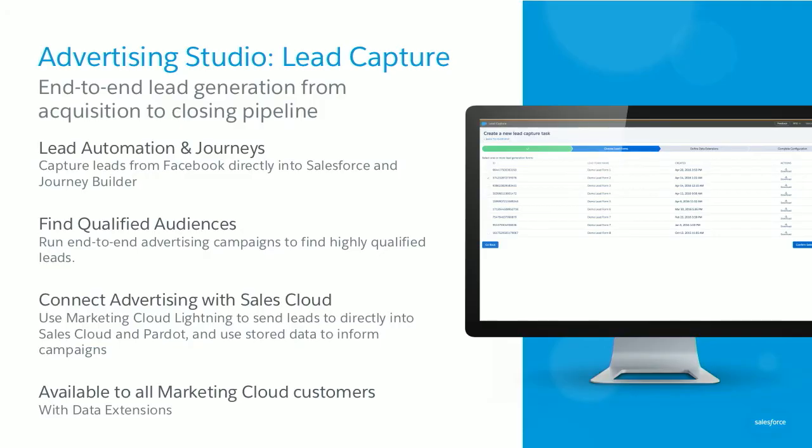I'm going to be talking about how lead capture is now available within Advertising Studio to all Marketing Cloud customers. And this is really about the ability to create an end-to-end lead generation pipeline from acquiring a new customer to picking up the phone, calling them, and closing your pipeline today. So lead capture lets you automate leads flowing directly from a Facebook ad into either Marketing Cloud or Sales Cloud and Pardot, so that you can take action on them directly as part of a customer journey.